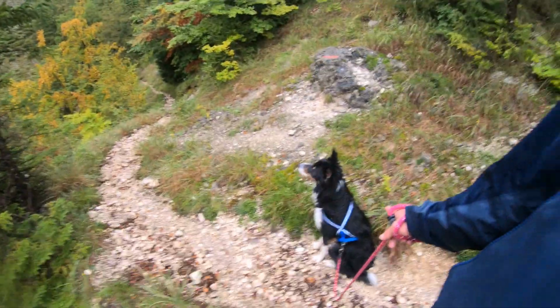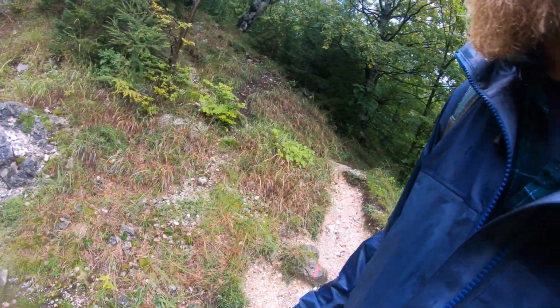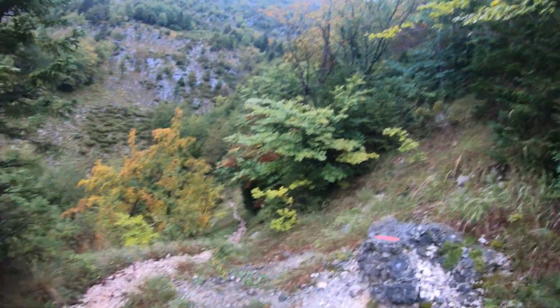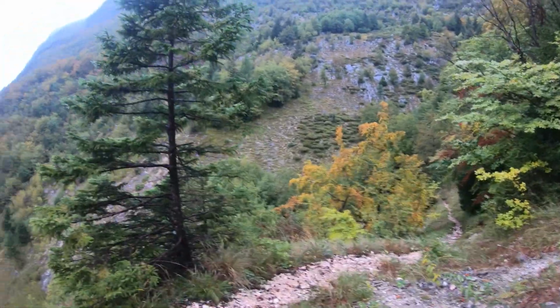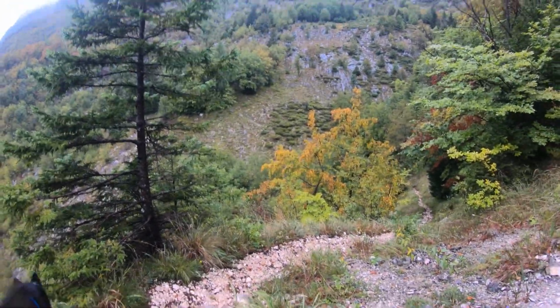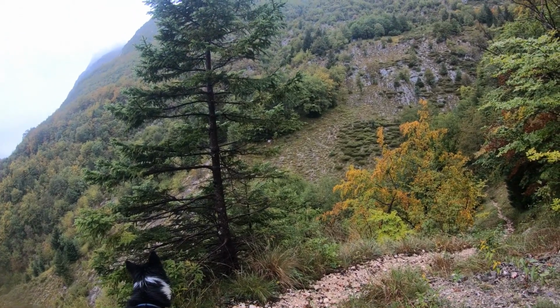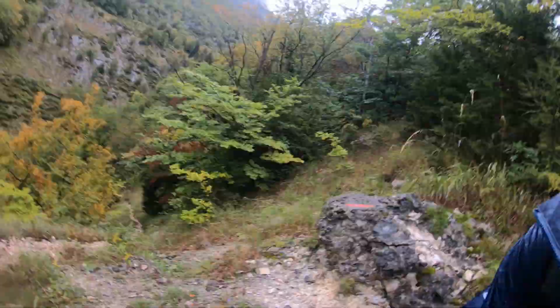Can't see anything though. Look. See where Bob's looking. Hey Bob. You can hear that, right? I think it's deer. I think it's male deer.